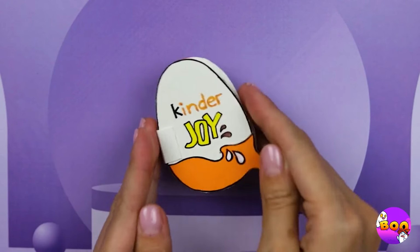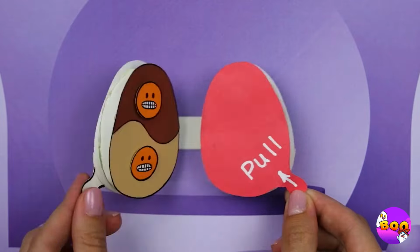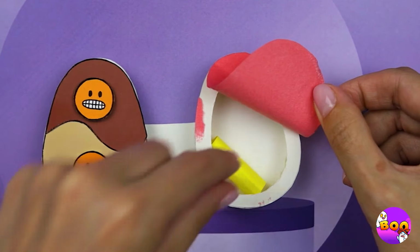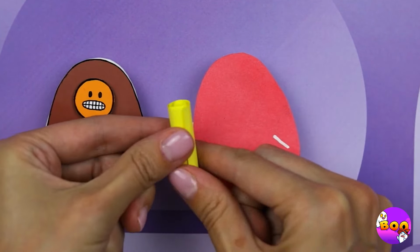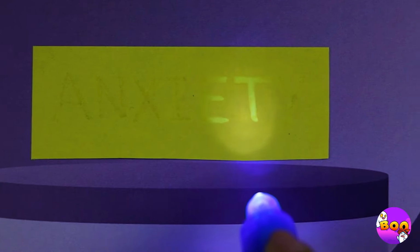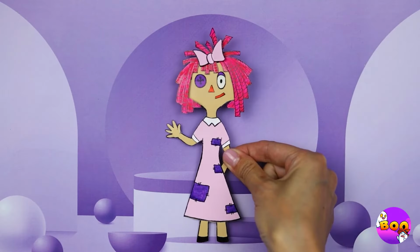A Kinder Joy egg? You think Joy's inside? No, but it might be a clue. A yellow piece of paper. Wait, there's a secret message. Anxiety? We're gonna need Anxiety. And Ragatha here's gonna help.